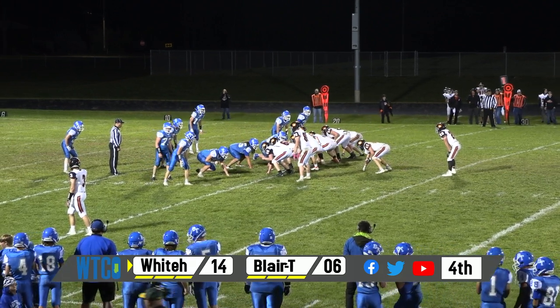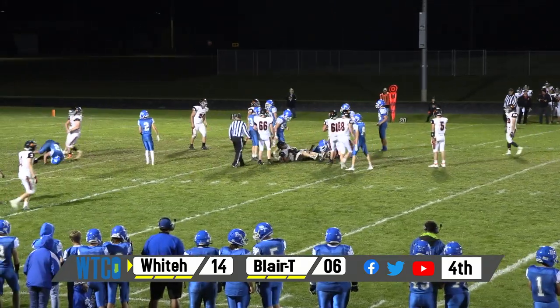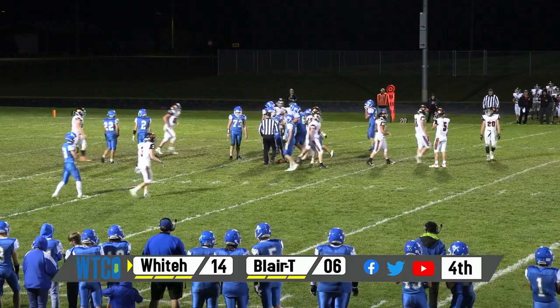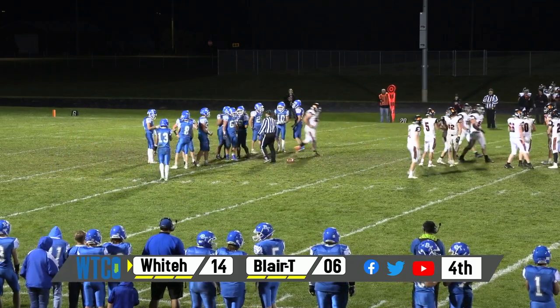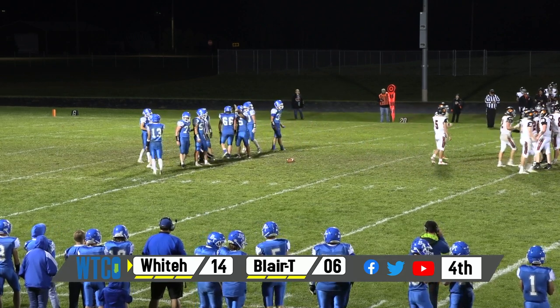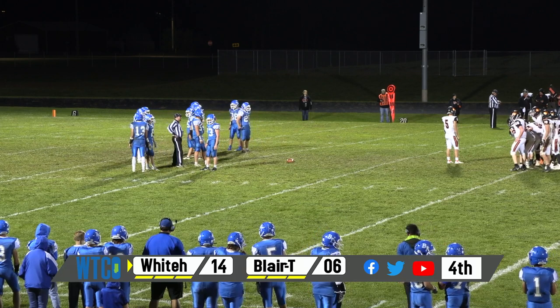Line of scrimmage at 7:45 remaining. Handoff up the middle to Kleinhans, and Kleinhans gets about the 26 or 27. We'll give him the 27 again of a couple. Second down and about eight, I do believe.